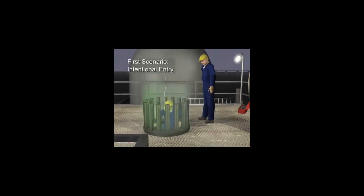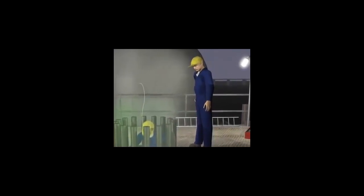In the first scenario, the worker lowered himself into the reactor to quickly grab the tape, relying on his foreman nearby to insert a ladder so he could climb back out. But after lowering himself into the reactor, he inhaled the nearly pure nitrogen inside. Deprived of oxygen, he quickly collapsed.